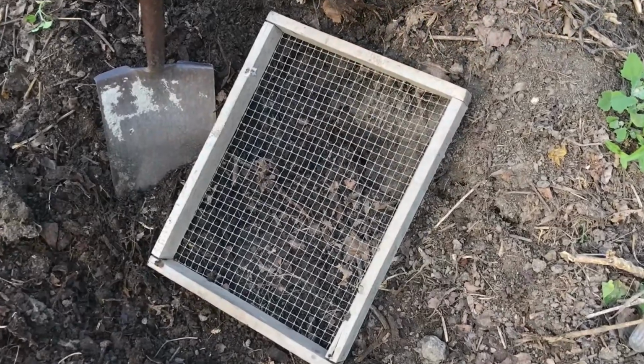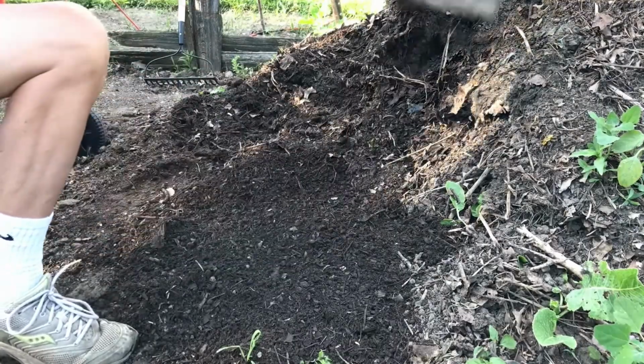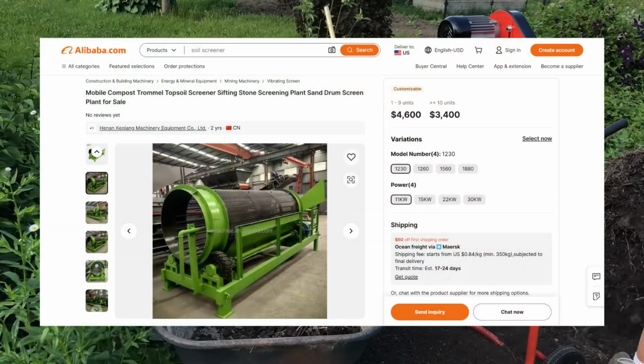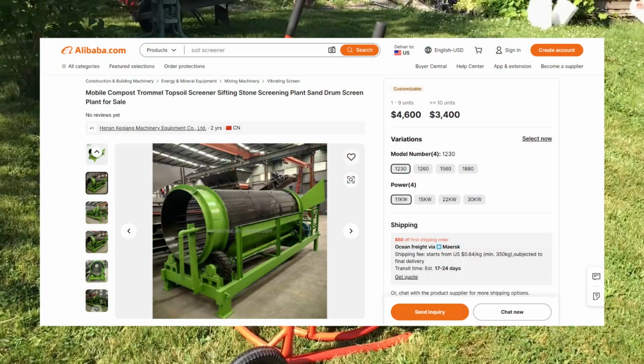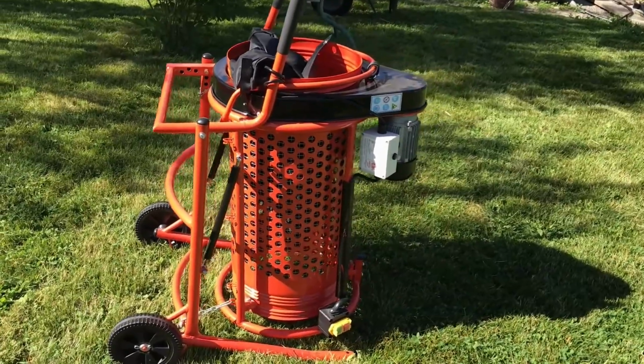As the drum rotates, it sifts out all the undesirable rocks, twigs, and clumps, leaving you with only the finest, nutrient-rich black gold. You can then bag this A-grade product and sell it at a premium to garden centers, landscapers, and organic farming operations who value quality above all.